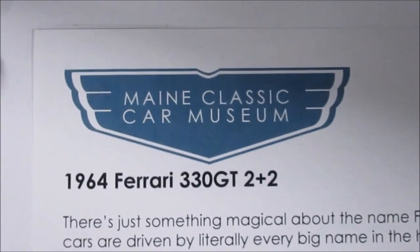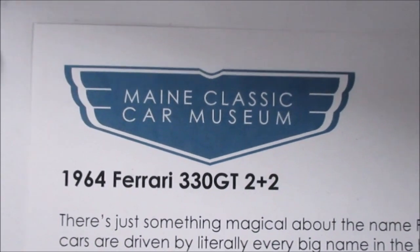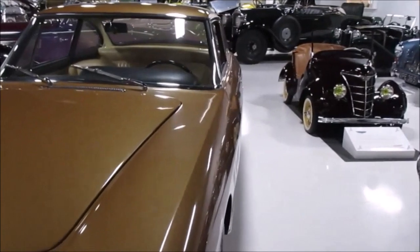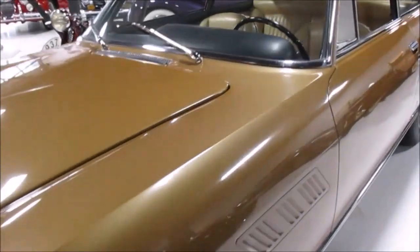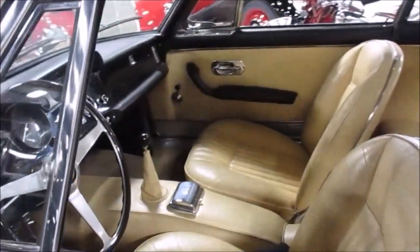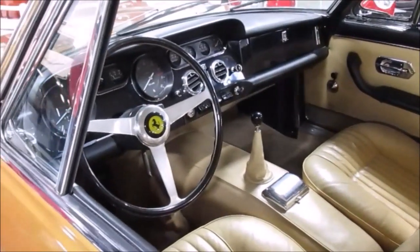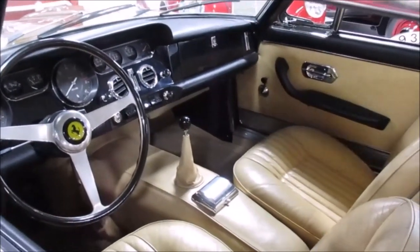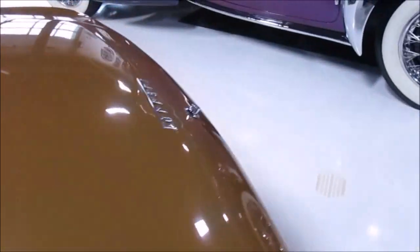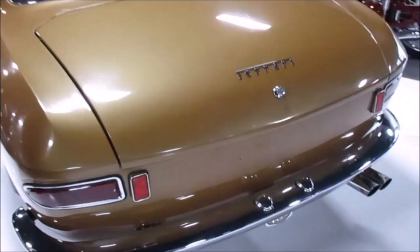See the reflection in that paint. 1964 Ferrari 2+2, 330 GT 2+2. You know, if you see that badge right there, you're talking only the finest. It's a very nice car. I wish they would have just let me sit in some of these. That just looks like the most comfortable of interiors. The craftsmanship, the woodwork, the attention to detail, like the chrome around the windows, a beautiful car.